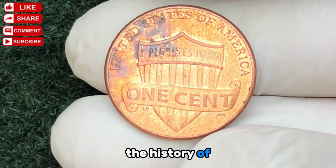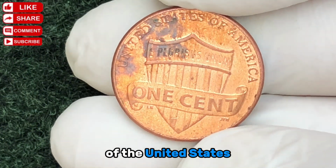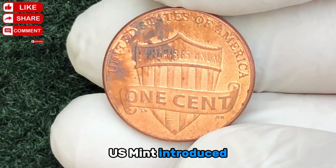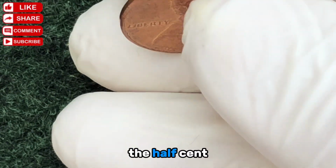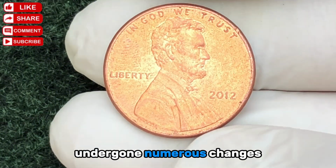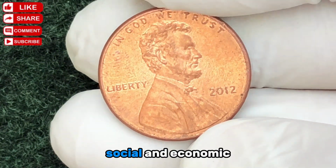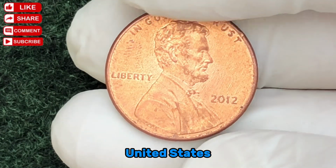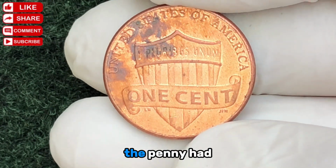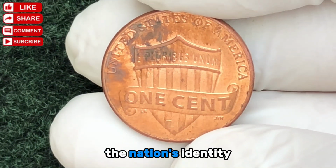But this particular penny has a story that transcends its humble appearance, and that story is worth far more than a mere cent. The history of the penny itself stretches back over 200 years, to the founding of the United States. In 1793, the U.S. Mint introduced the first official U.S. coin, the half-cent. Over the centuries, the penny has undergone numerous changes in design and composition, reflecting the changing political, social, and economic landscape of the United States. By the time we reach the 21st century, the penny had become a staple of daily life, often regarded as a symbol of the nation's identity.